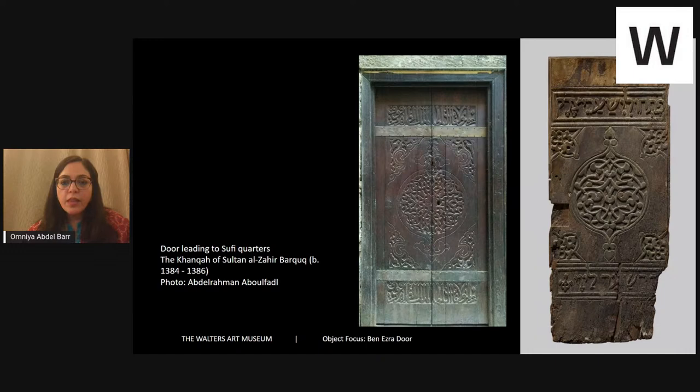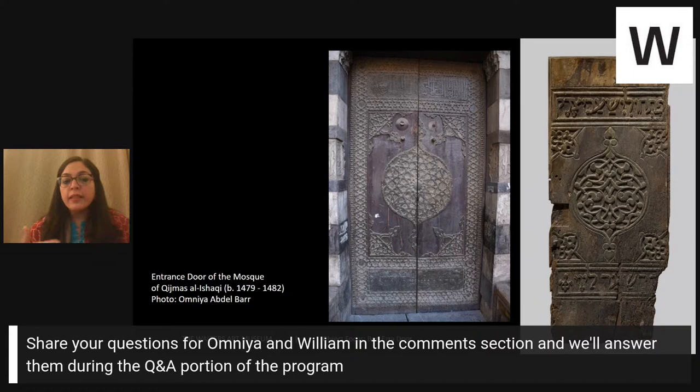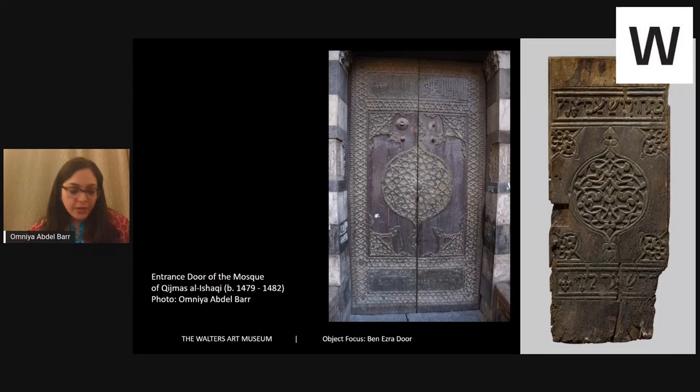Yes, and just to show you that they played with the designs as we go further in the Mamluk period, it becomes elaborate. They play with the geometry. Here we don't have a floral decoration, but a geometric composition. And actually, this specific mosque in Darb al-Ahmar, where my foundation is based in Cairo, is the top of the top when it comes to Islamic geometry. I would really invite you to Google the Minbar of Qijmas al-Ishaqi, because I think it's one of the most sophisticated geometric compositions I have ever seen. And to end with the history of the doors, let's go to our next one.